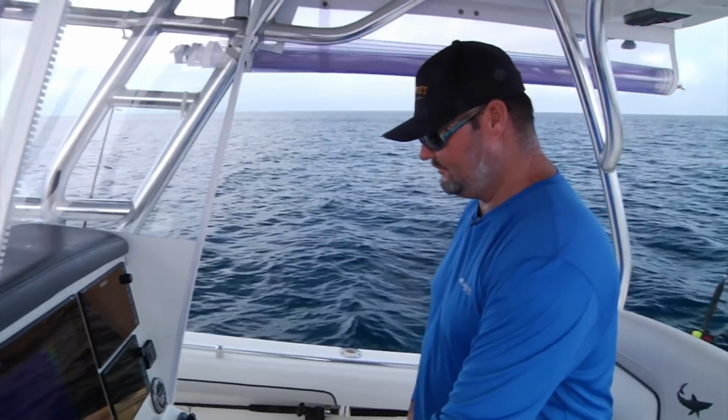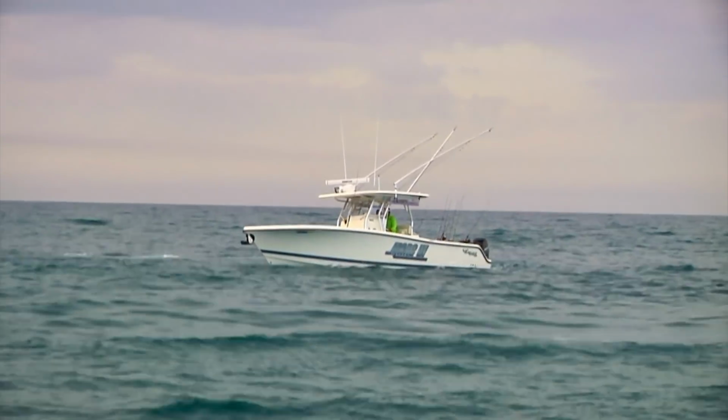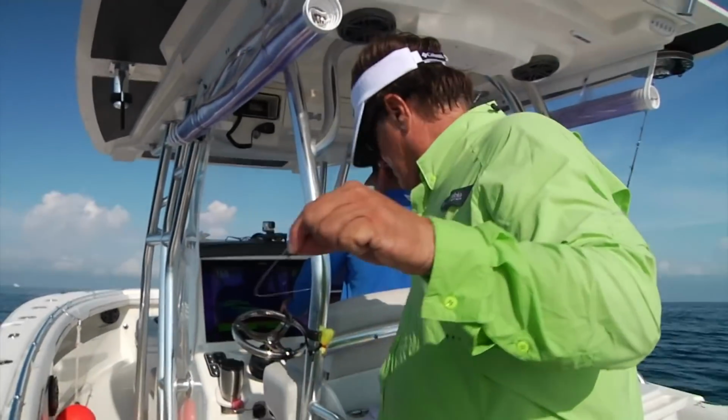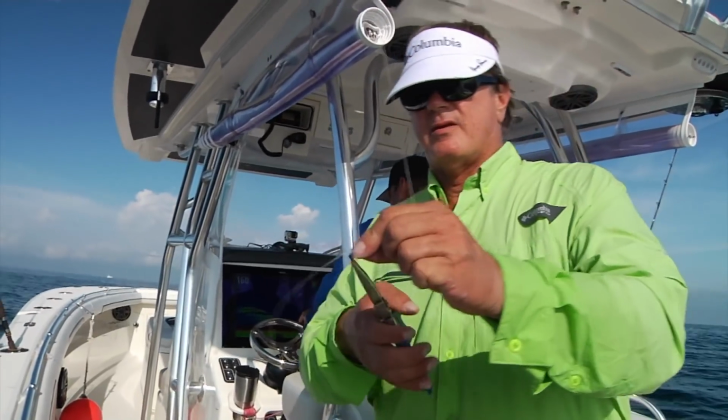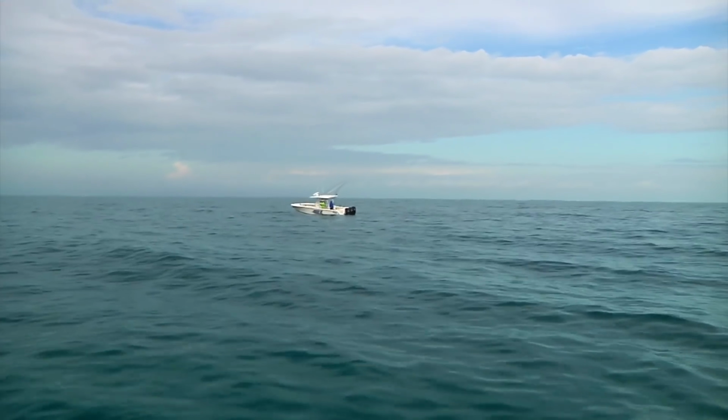We found ourselves getting ready to change gears on top of the very first wreck, the very first thing in the morning. George rigged up for me a titanium leader. We tied it on as just a short little stretch and dropped down the live pilchard. Didn't even make it to the bottom. It started swimming up. I locked it up, started winding fast, and we hooked up with a nice kingfish.